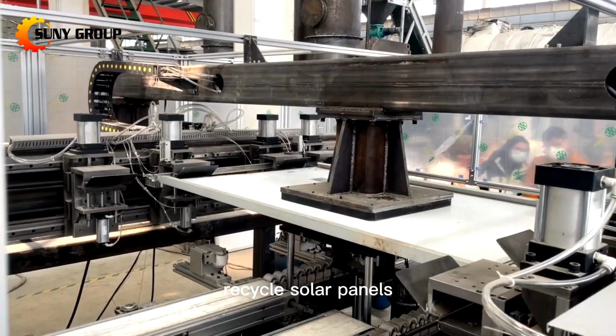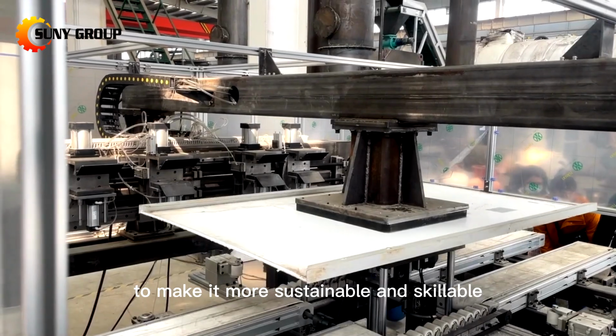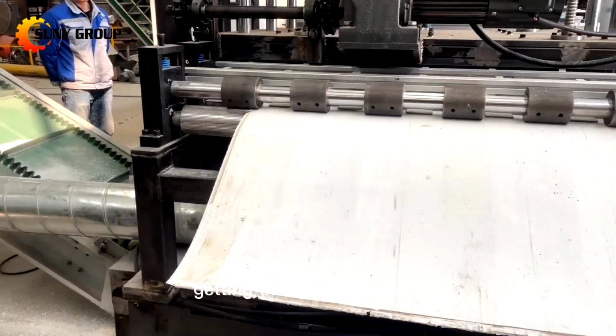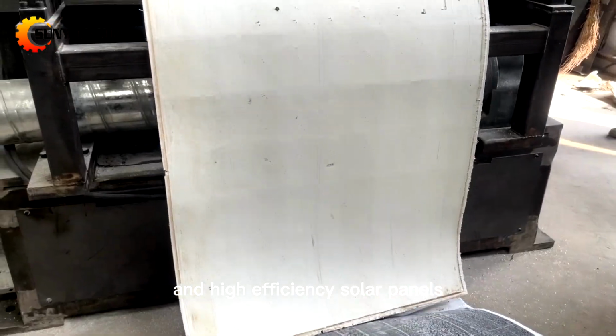recycle solar panels that have reached their end of life. And this is critical in the next phase of solar to make it more sustainable and scalable by taking the raw materials that went into making the old solar panels, getting those materials out to make the next generation of newer and better and higher efficiency solar panels.